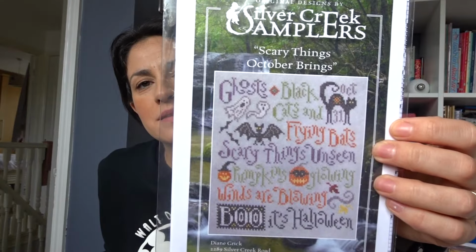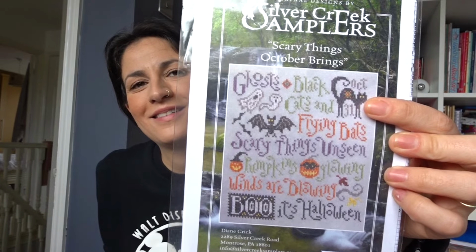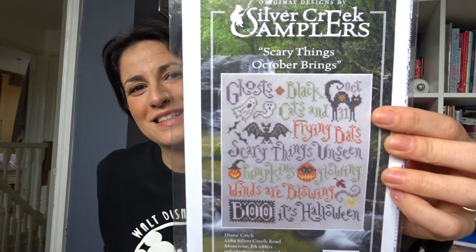It is Scary Things October Brings. I love that little cat and the bat. I think it's gorgeous. So that one says ghosts, black cats and flying bats, scary things unseen, pumpkins glowing, winds are blowing, boo, it's Halloween.